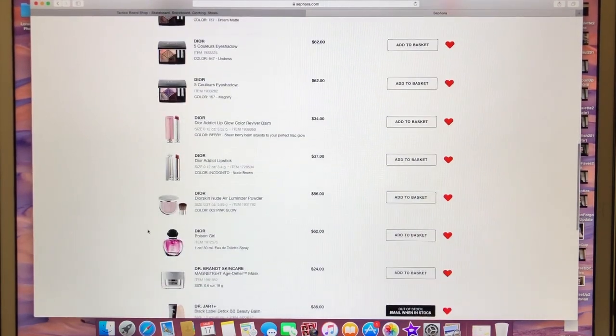Then a lot of people have recommended, since I do like a sweet perfume, that I would like this one, the Dior Poison Girl perfume. I don't think the price tag is too terribly high for a 1 ounce bottle of perfume, but I definitely want to smell that in store before I make any decisions, rather than blindly ordering it online.